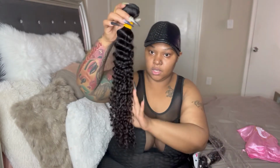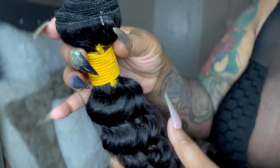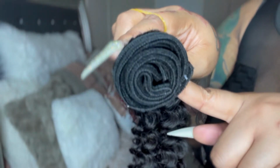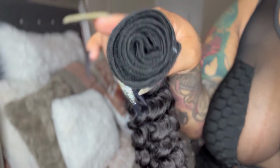And it is so pretty. This is the hair, y'all. Y'all see how the pattern is from the beginning all the way to the end. The bundle is really nice. Now, granted, it don't appear to be a lot of hair because it is longer. The longer the hair, the less hair is on the weft. And y'all should know that.